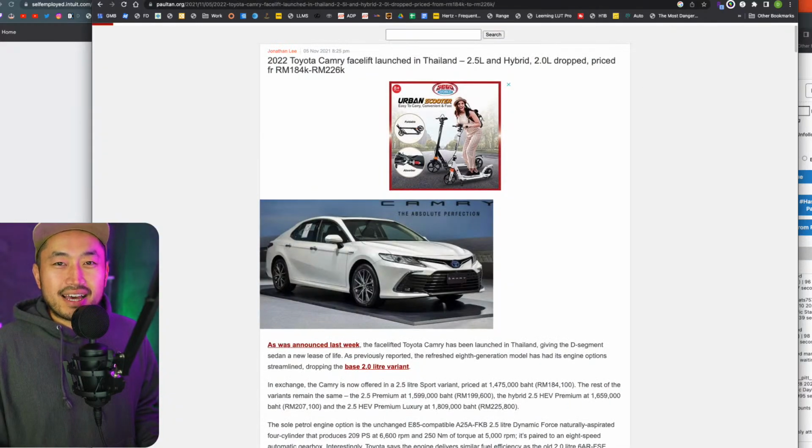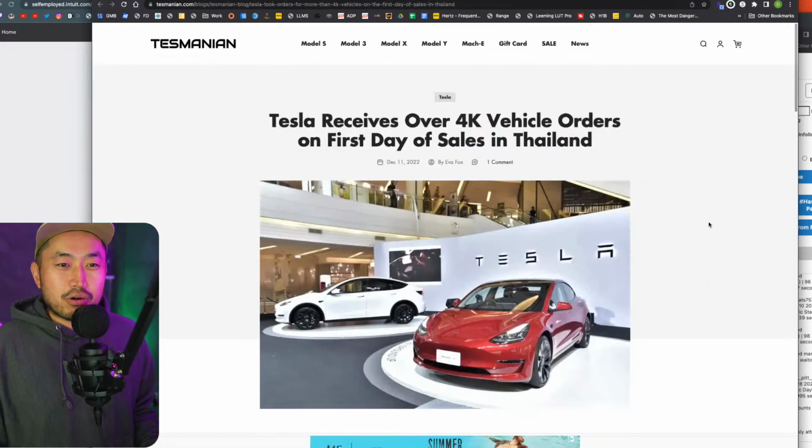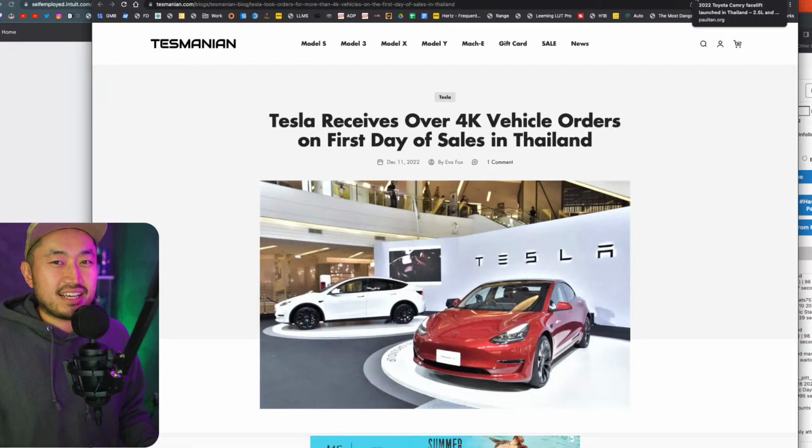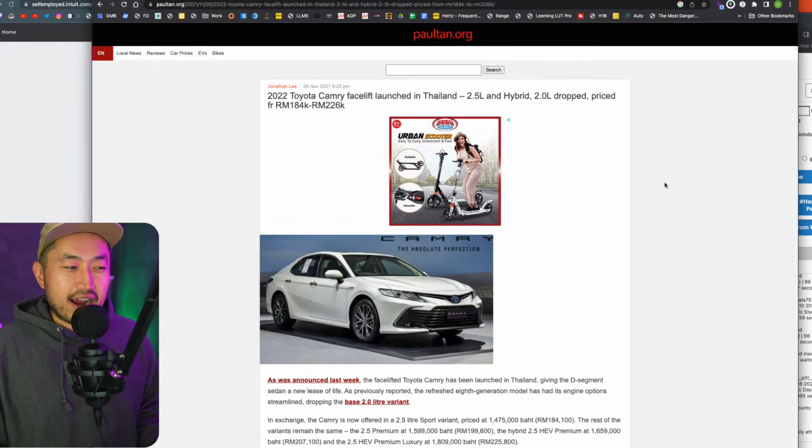But basically the big headline news is Thailand market is now open for Model 3 and Model Ys. 5,000 orders placed overnight. And the interesting thought about that is that the Tesla Model 3 is the same price as a Toyota Camry over there. So definitely some pretty interesting stuff.